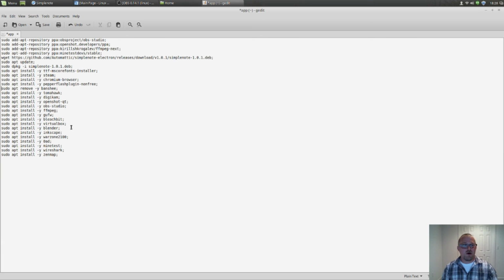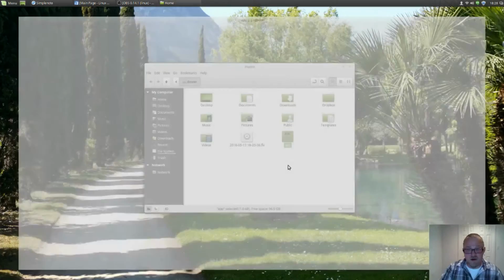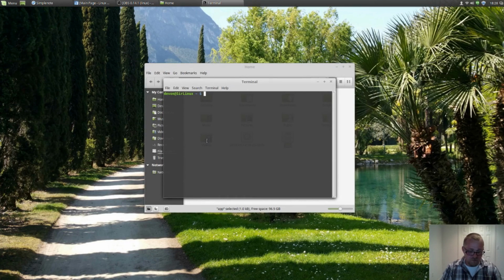Now you're like, okay, well fine. Now how do you run the text file? That's actually pretty easy, and for some people, they probably already know how to do this. But all you will do is open up a terminal. Now if we do that, we can see there's the text file, app. So you want to do a sudo chmod u+x app.